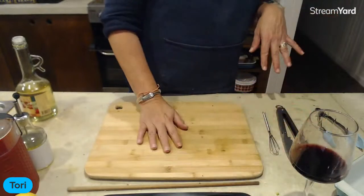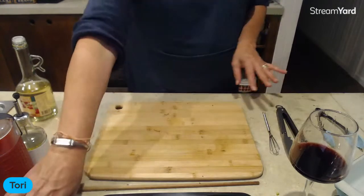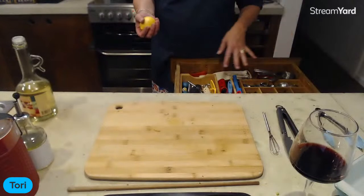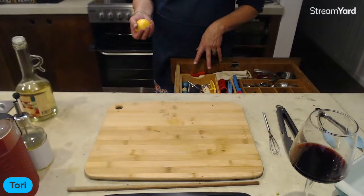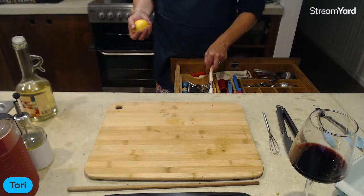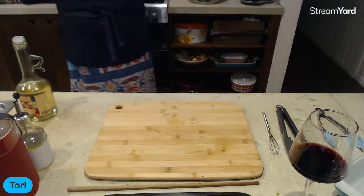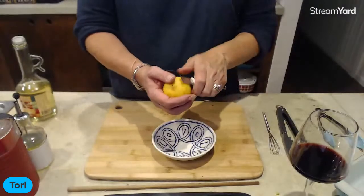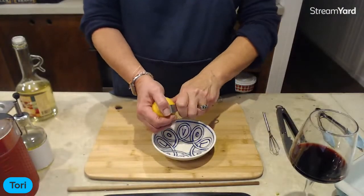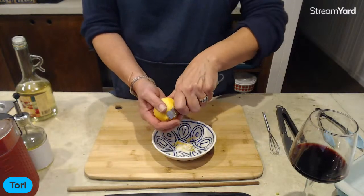What I'm going to do, the last thing I just want to do is zest a lemon. Where's my zester gone? Oh, where can my zester be? So, a beautiful little lemon. This is a store-bought one. It's not from my sister's tree. That's why it looks so pretty.